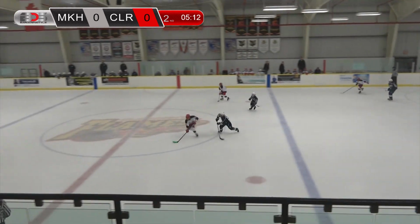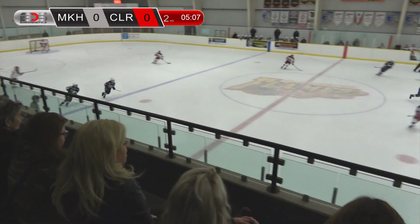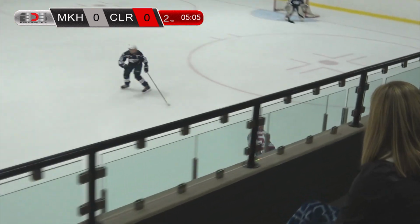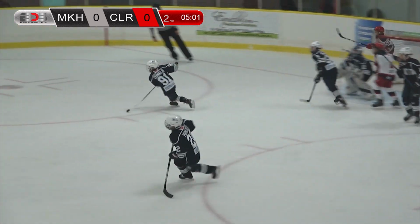Up through center. Over the stick of Hinzel and onto the stick of McCaslin, who chips it out. Late pass up there for Keaton Arda. Arda's got a man to beat. Lets one go. Stop there with the blocker hand of Riddell.